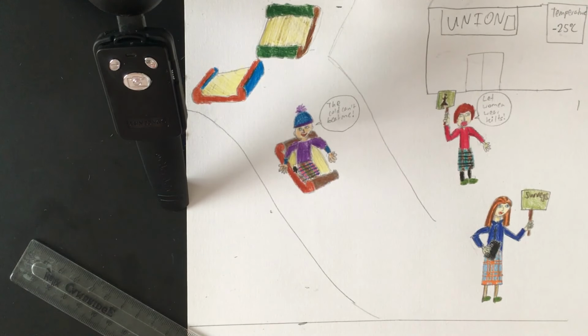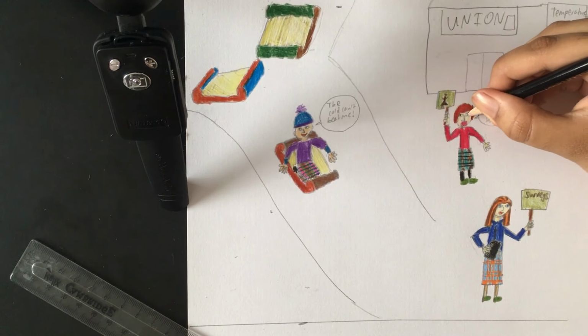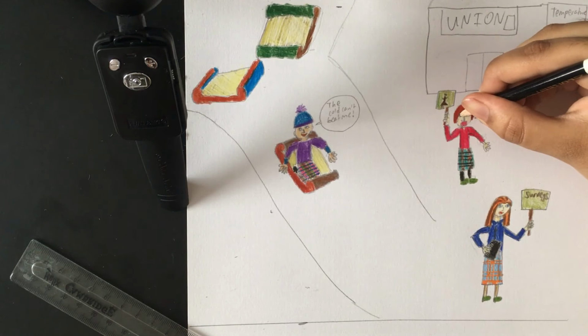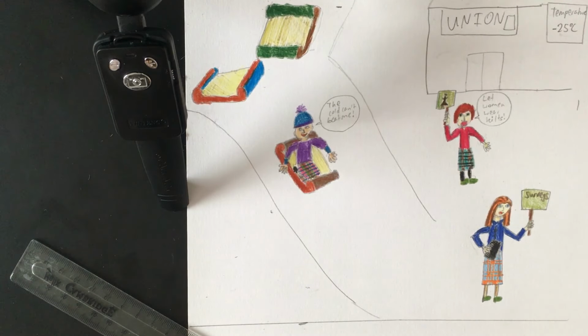Yes. So for the building, we will... I don't know, what color should I color it? I just want to give it a pretty basic looking color. But at the same time, it has to stand out from the snow. So, let's give it this chrome yellow. You know? It's a nice light color, but it still stands out.